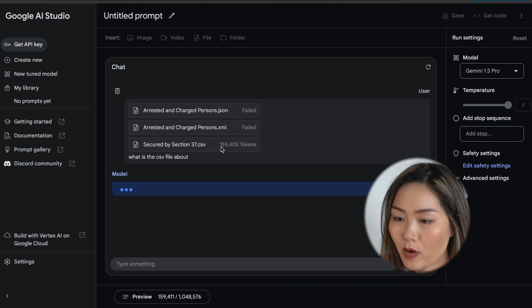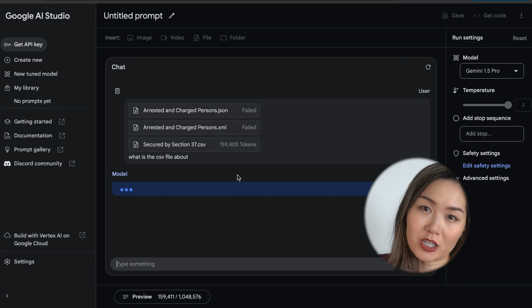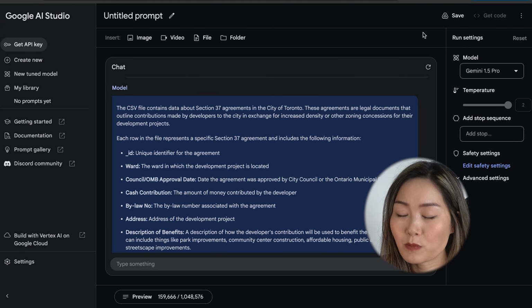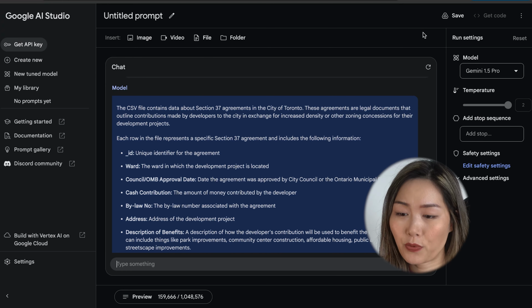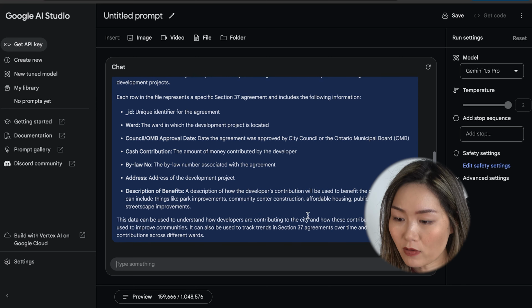It took a lot of tokens for that CSV file. It's 159,000 tokens. That's a lot of tokens. And the beauty of having such a large amount of tokens available to you is you can do a large amount of processing. The description says the CSV file contains data about Section 73 agreements in the City of Toronto. It's a pretty accurate description of the file.